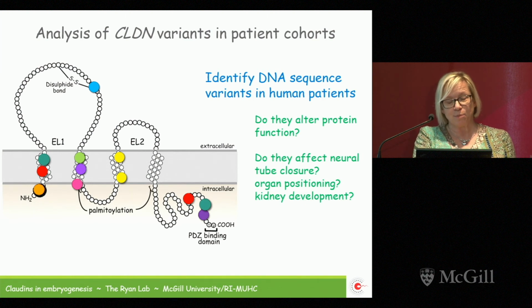By understanding this process and understanding these variants and what they do to disrupt the function of claudins, we can understand some of the proteins that are involved in early embryonic development. And we hope to be able to translate these findings into treatments that can help solve birth defects in the population.